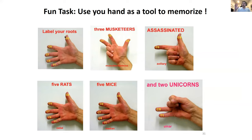That's all of the roots of the brachial plexus. So if you do three musketeers, that's the first three, that's musculocutaneous, right? So if you have a C5, C6, or C7 injury, you're going to affect the musculocutaneous. Because when you look at the brachial plexus and all the roads kind of come together, this is how it breaks down, very simply. C5 through C7 is musculocutaneous.